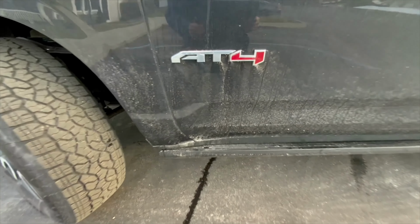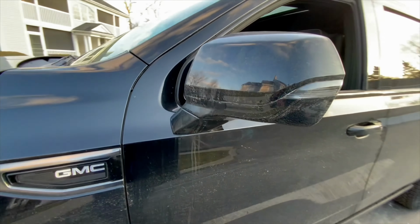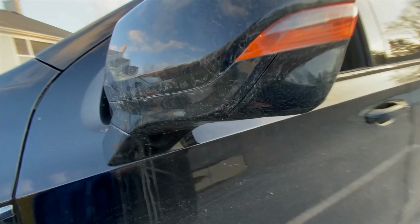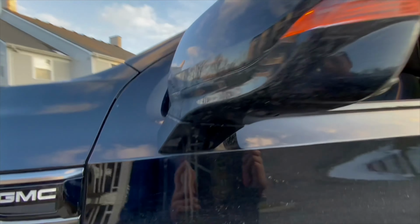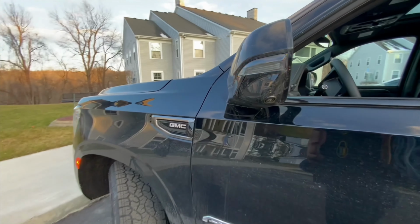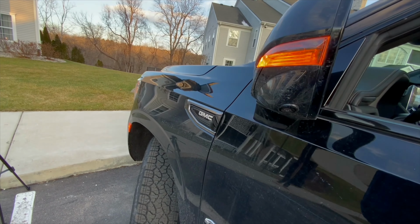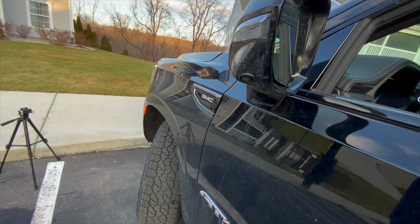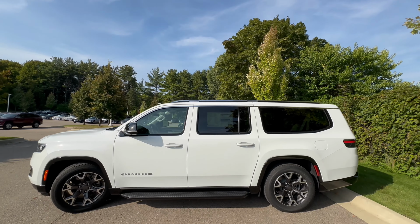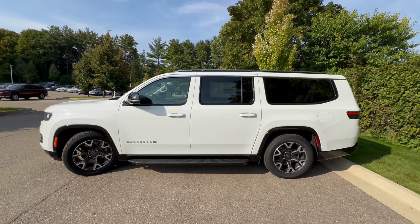Coming to the side profile, starting with the Yukon, we have a little bit of badging, fully loaded mirrors with heating, blind spot monitoring, auto dimming, and power folding, which will be an advantage over the Jeep because the Jeep does not, for whatever reason, have power folding, which makes no sense for $84,000. And the Yukon does have power running boards, which is only optional on the Jeep. Both SUVs will have blacked out surrounds on the windows, and I like how the Jeep does that individually for the windows.